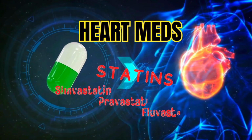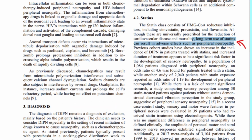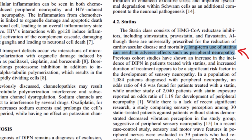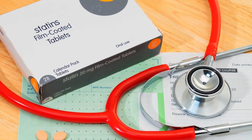Statins. Simvastatin, pravastatin, and fluvastatin, which are universally prescribed to help lower cholesterol levels, have been linked to nerve damage. The study found that those who had neuropathy symptoms had been using statins for greater than 2 years. Now ask yourself, how long have you been taking your cholesterol-lowering drugs? Although these heart medications are very important to prevent cardiovascular attack and even death, it is still very important for you to be educated on their possible risk factors so you can do something about it.